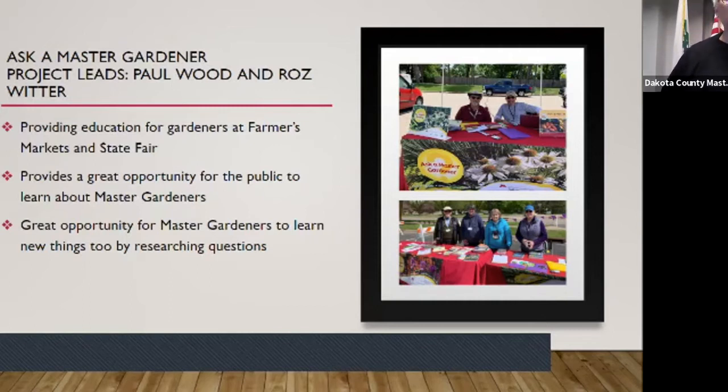I went to the Bachmans this weekend and hung out with Roz and Jeannie who were there. It's just fun to watch people come up and interact with the Master Gardeners. And they don't always have these really deep, super needs that you might think they will. It's just fun. If you haven't done it or haven't done it for a while, please do it, because it's really cool. So there, Paul, I put my pitch in because I think it's fun.